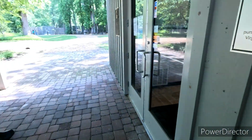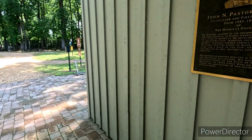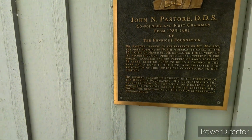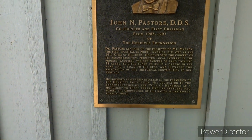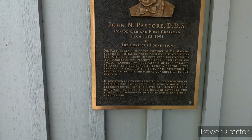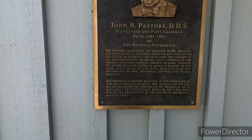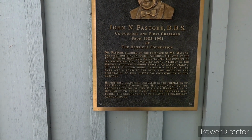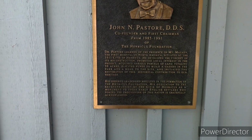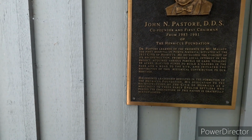This is the gift shop here. And then you got the plaque to the founder. He's the one that discovered the presence of Mount Malady, the first hospital in North America. And he's the one that promoted local interest in the project and started acquiring the land to build this place. Something like 80 acres here now. Let's go over to the fort.